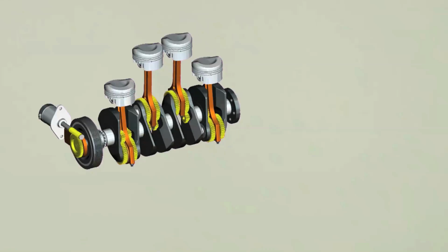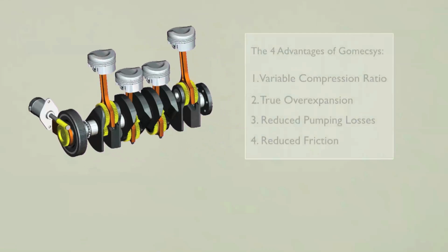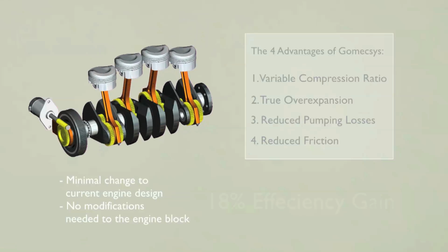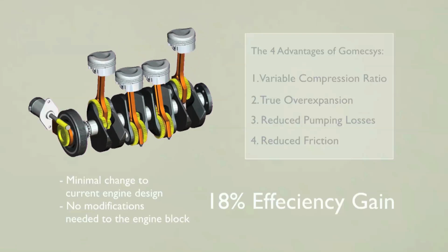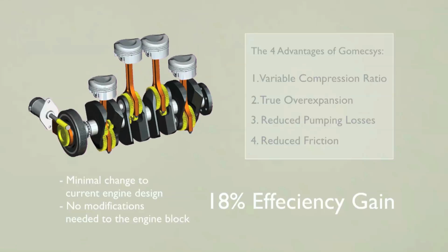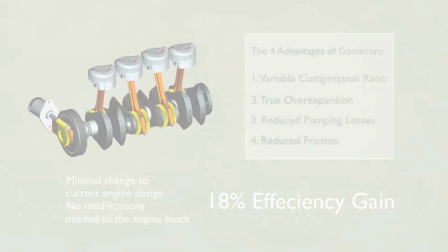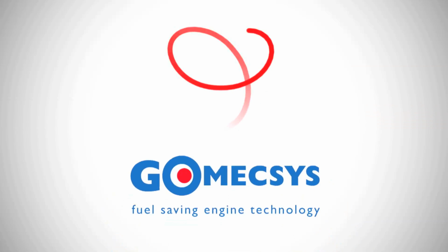12 years of development took the Gomecsys VCR technology to where it is today. Now we're looking to take it a step further, to take this design into production, cutting costs for the consumer and reducing 18% of CO2 emissions for the world tomorrow. A small change can make a big difference.